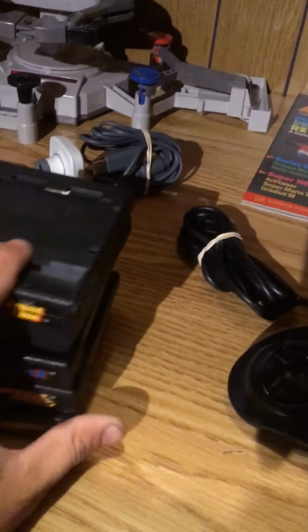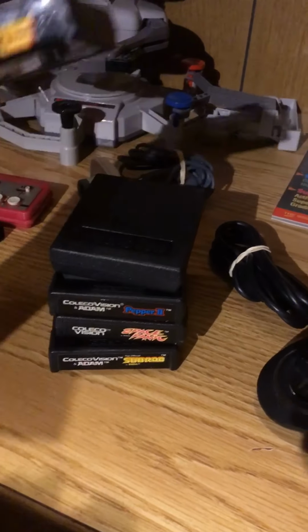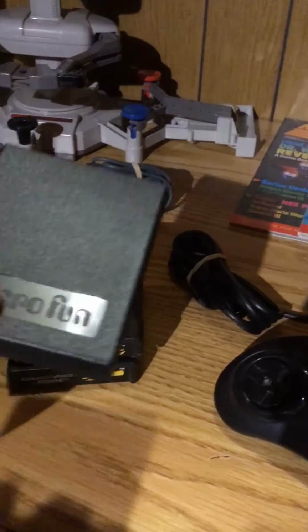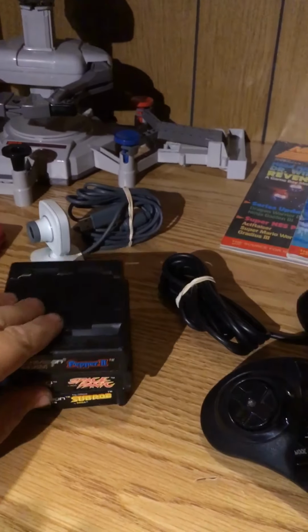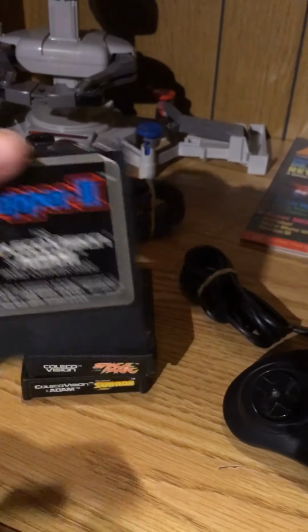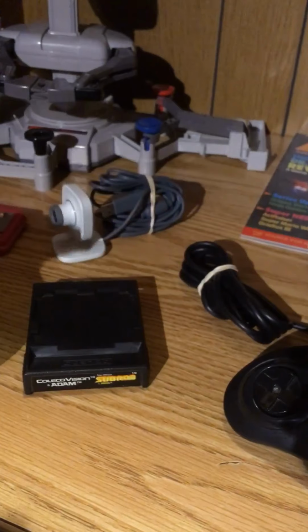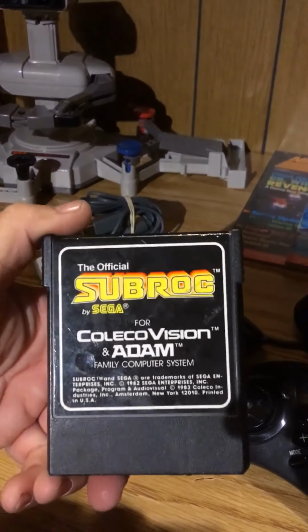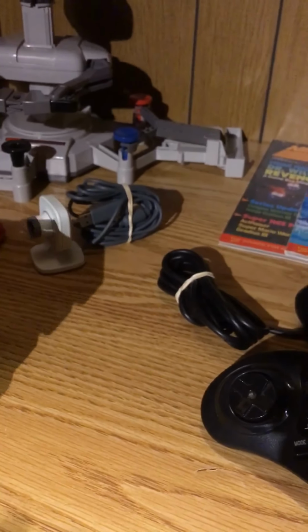And I found some loose ColecoVision games I didn't already have. I got Frontline. I got, this is Miner 2049er. Pepper 2. Space Panic. And Subrock.